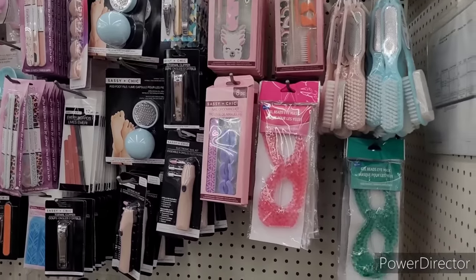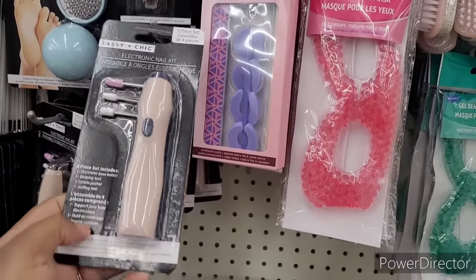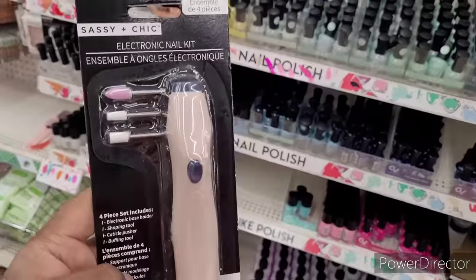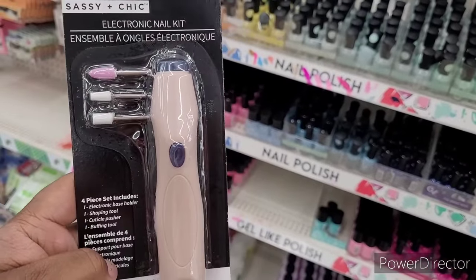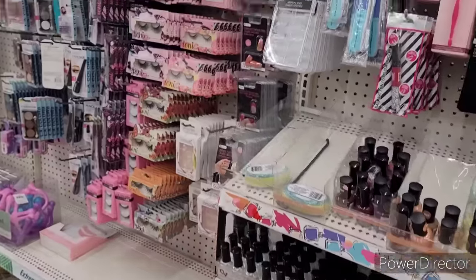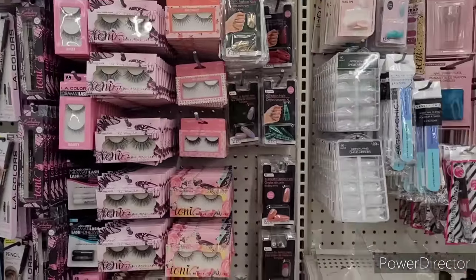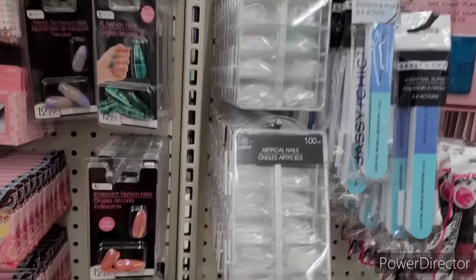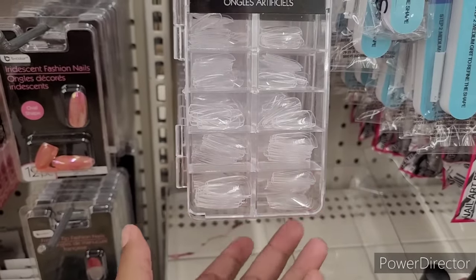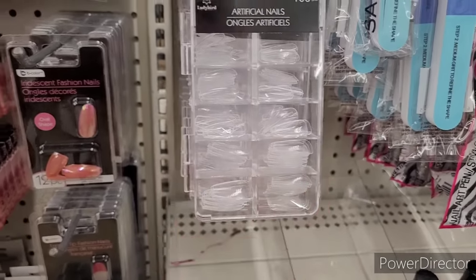All right, y'all, so we're over here in the makeup section. I'm gonna get me one of these. I wanna say I have one, but I don't know where it is. So I'm gonna get that, because I can use that for my nails and my toes. I know you get what you pay for, but I can save some money and do what I need to do myself. There's those acrylic nails right here with artificial nails. Excuse me. Get 100.